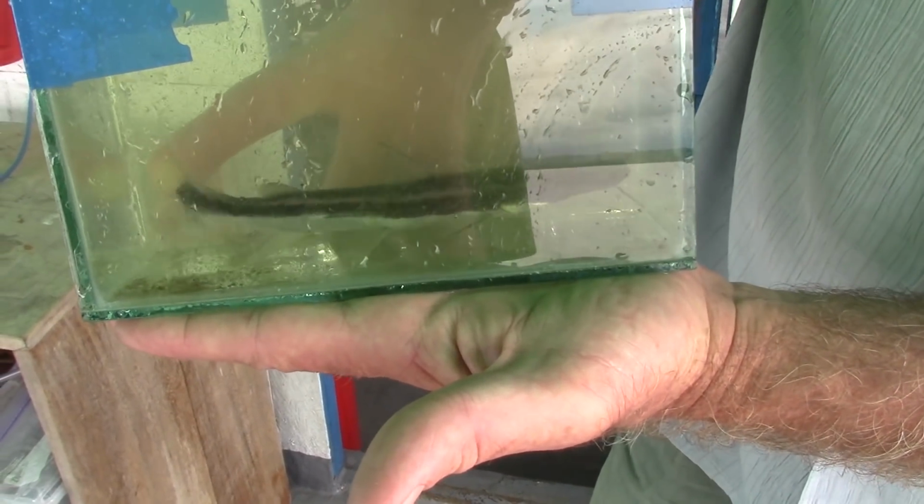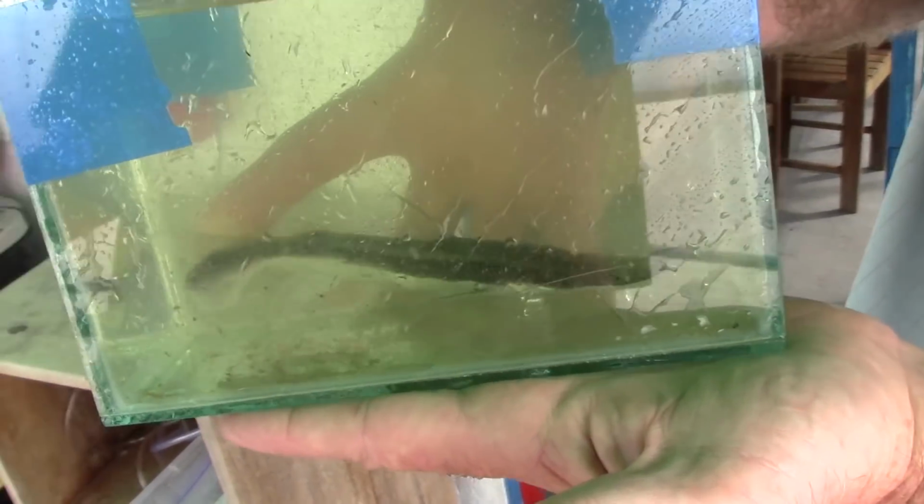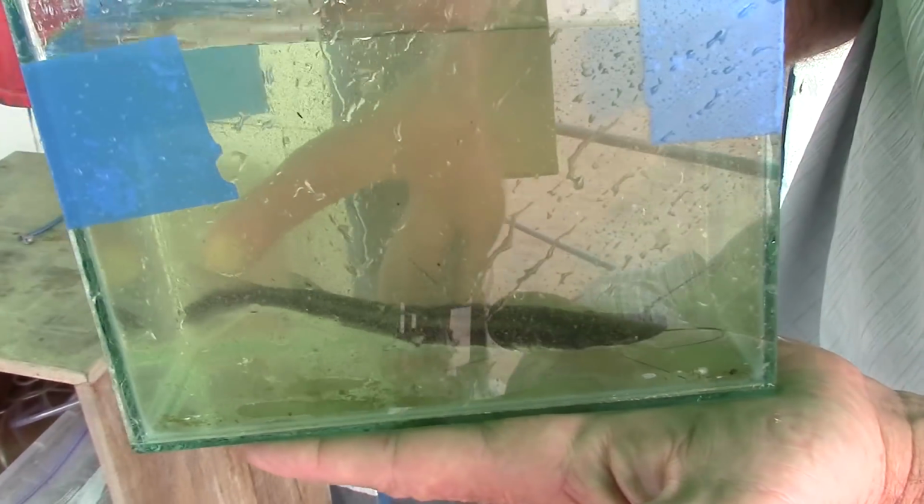Leave us some of those catfish. It's predatory, anything you can eat, it'll stuff in his mouth up to 2 feet.